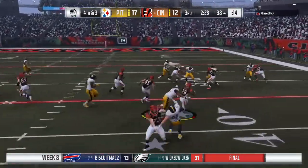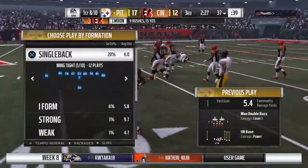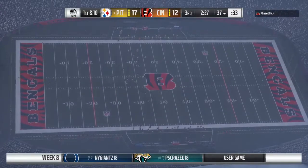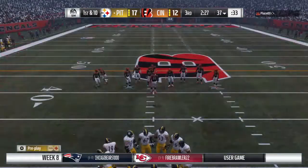They run for it with Mixon and try to push his way forward, but I think he's going to be short, and he is short. Cameron Hayward in on the tackle. Even though they didn't get it, probably the right call. Too long for a field goal and just not a whole lot to gain from a punt there.